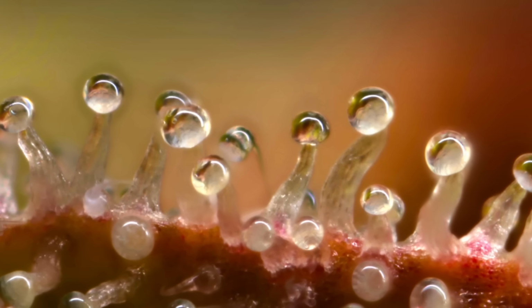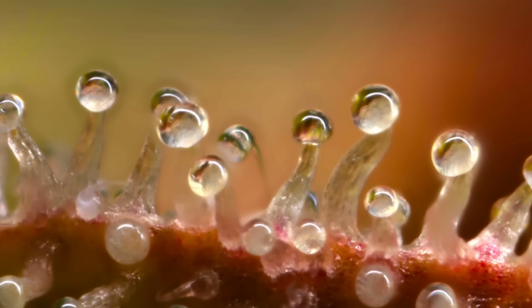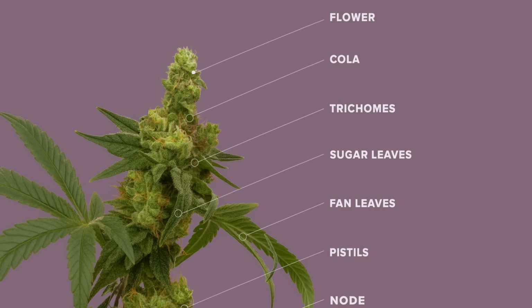Even though popcorn buds are smaller and airier, the biochemical machinery is the same. Epidermal cells on the calyx and sugar leaves still differentiate into stalked trichomes, and those trichomes synthesize and store resin just like they do on your top colas. Where you may notice a difference is in concentration.